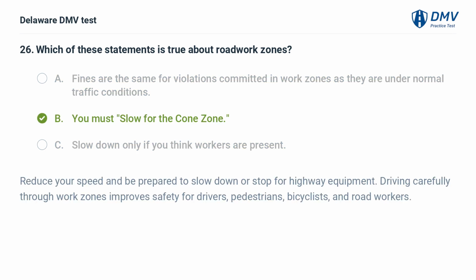B. You must slow for the cone zone. Reduce your speed and be prepared to slow down or stop for highway equipment. Driving carefully through work zones improves safety for drivers, pedestrians, bicyclists, and road workers.